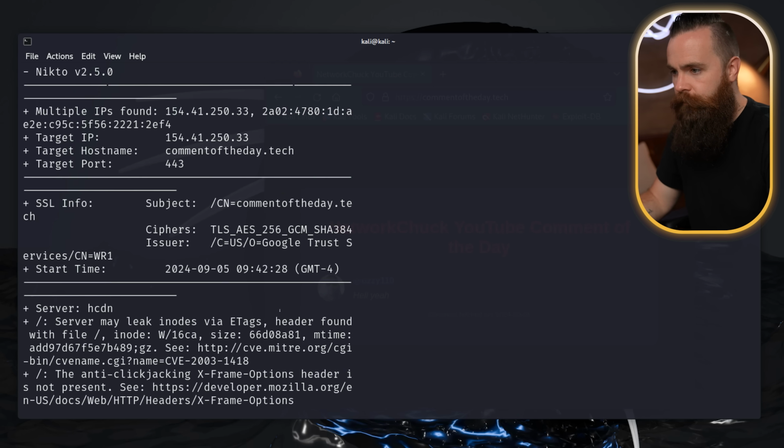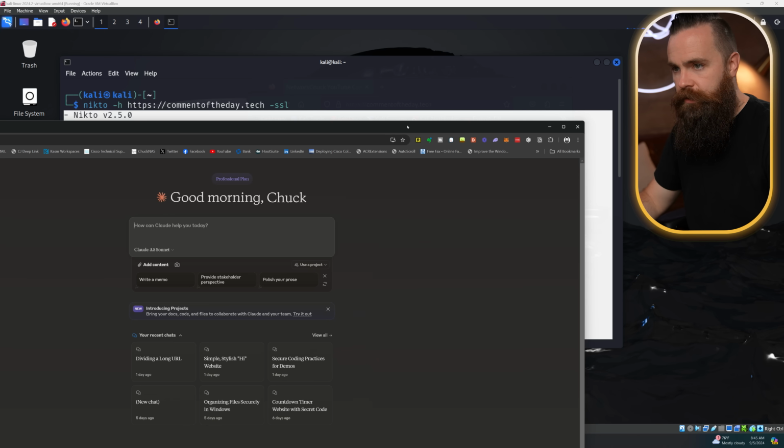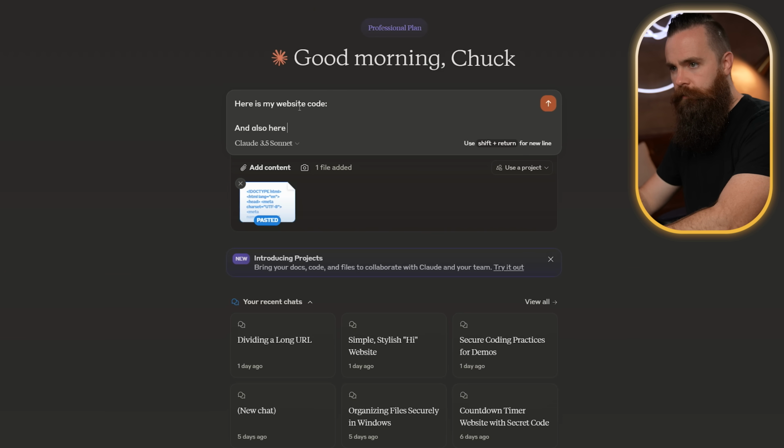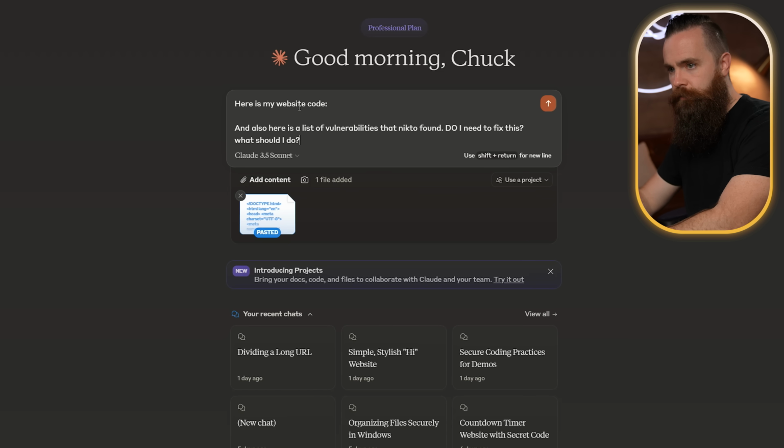So here's what I'm gonna do. I'm gonna take all this and feed it into an LLM. Let's use Claude to keep things interesting. I'm gonna throw in my website code, and also here is a list of vulnerabilities. Do I need to fix this? What should I do? All right, let's see what happens.